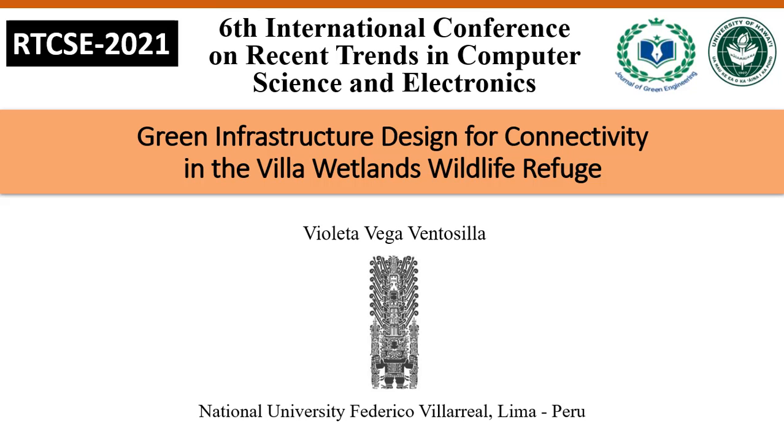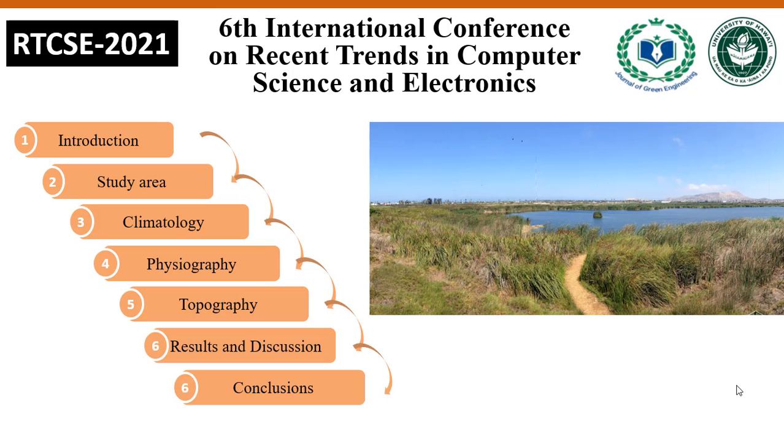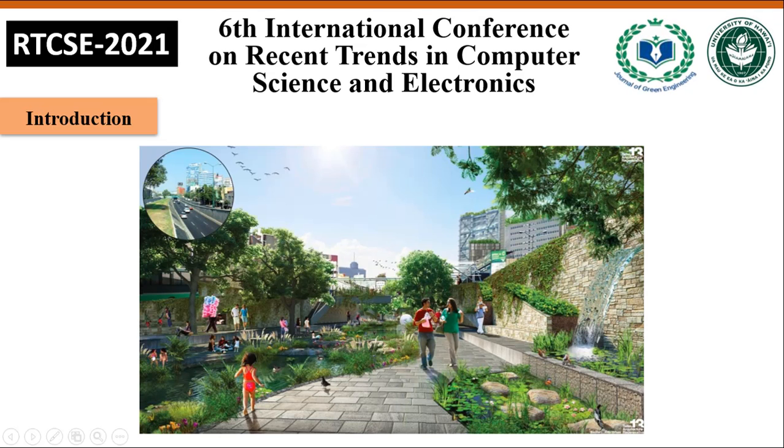Green infrastructure designed for connectivity in the Villa Wetlands Wildlife Refuge. The parts of the exposition are Introduction, Study Area, Climatology, Physiography, Topography, Results and Discussion, and Conclusions. Introduction.